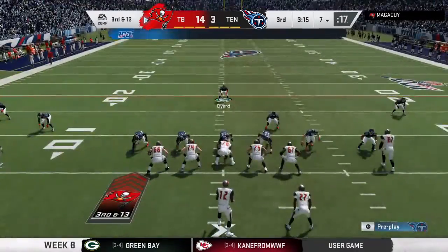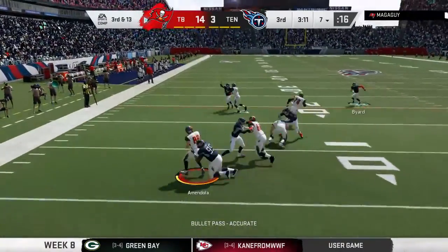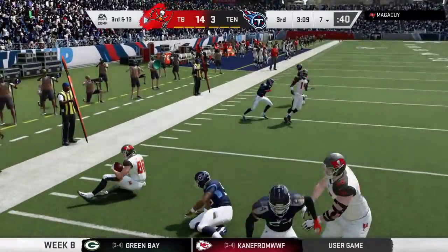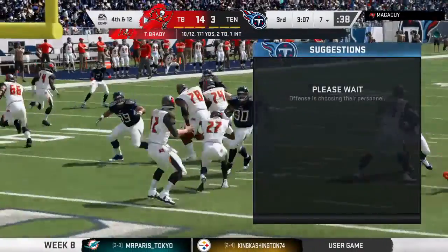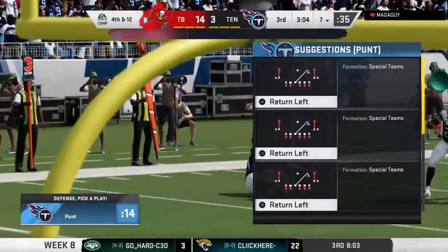Let's make these babies cry all the way back home. Regular. To throw is Brady. Amendola's got it, complete. And this one will be taken up. They'll spot it right at the 7. Good defense holds him to only a yard, and it'll be 4th down.